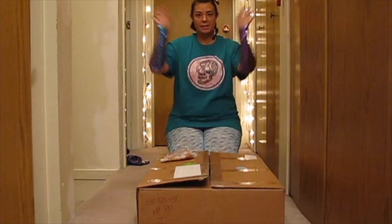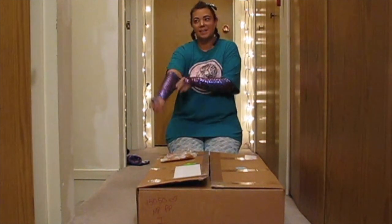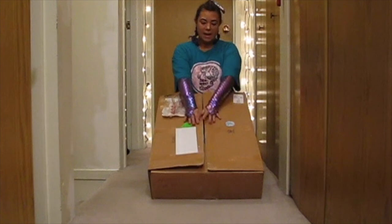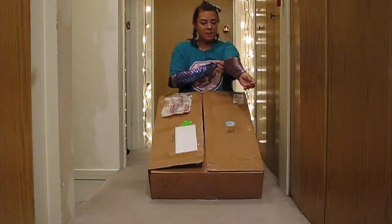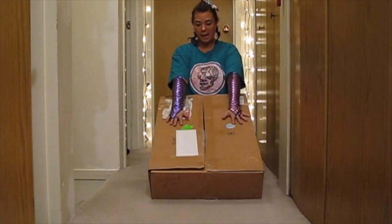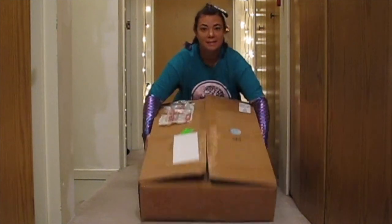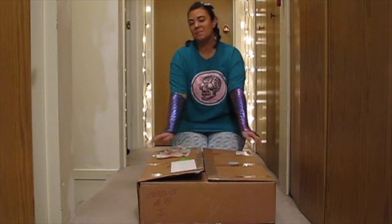So, ignoring the setting of where I am, I'm literally sitting in a hallway and everything else is kind of a mess. So, this lovely box is from Finfolk and I purchased a mermaid tail and they were having a misprint sale. So, this was a misprint. I have opened it to see it because I don't know how many people would literally get a new mermaid tail and not open up the box.